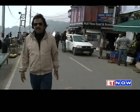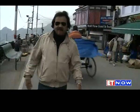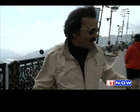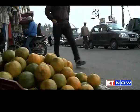For many hill stations, the mall roads are the nerve centers, and for this town of Mussorie, this is no different. The mall road here is the life and soul of this small town. You can spend hours walking here or shopping for knickknacks.